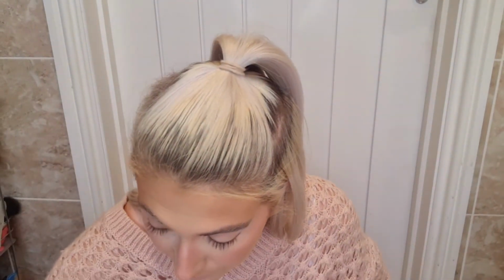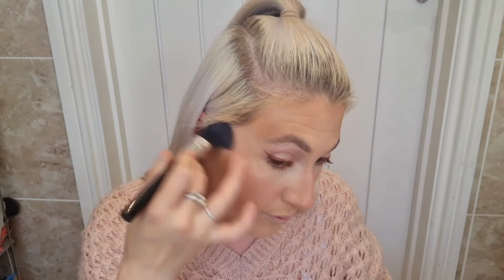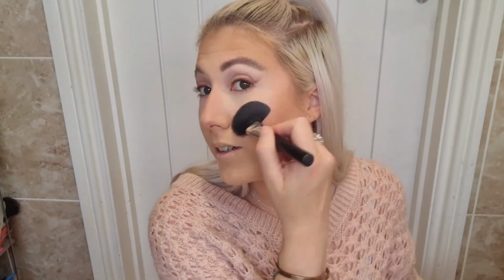So I'm then going to go in with the darker shade, which is more goldy, but honestly on the skin it's super gorgeous. Super gorge. Like I said, super gorge. Honestly, stunning. Look at that. So beautiful. Let's add more. There we go. Yes. Look at that. So pretty.